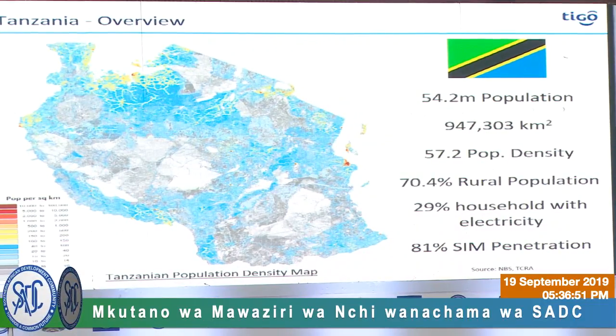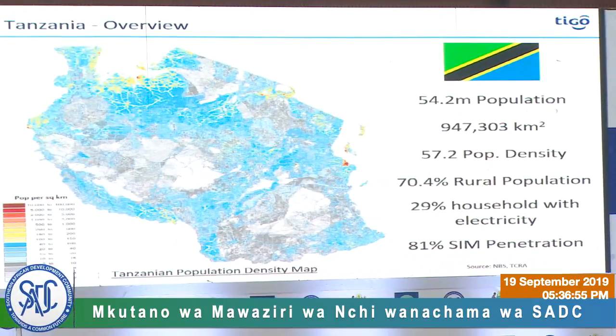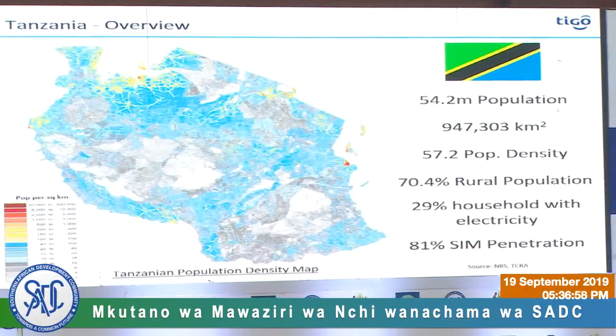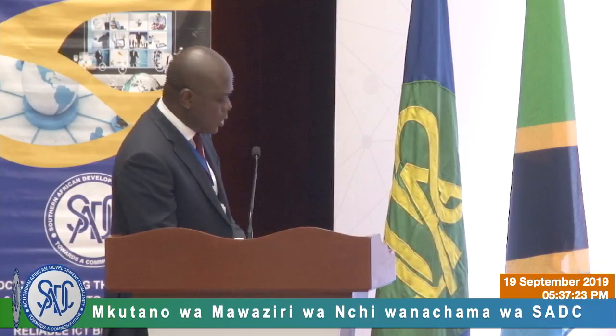The key things that we look at are the size of the area that we want to invest in, the population density, what the population is in the rural area, and one of the key important things that we look at is the electricity penetration in that area, and what already exists, which is mobile phone or SIM card penetration. This is a map of Tanzania. You'll notice that around the Dar es Salaam area, it's very densely populated, but most of the country and most of the areas have low density.